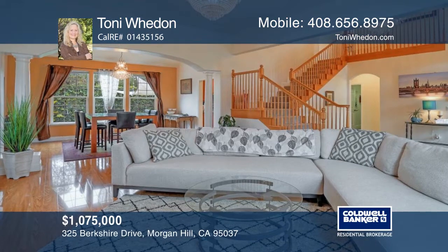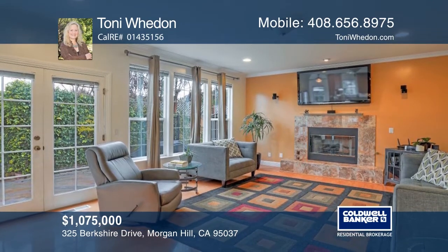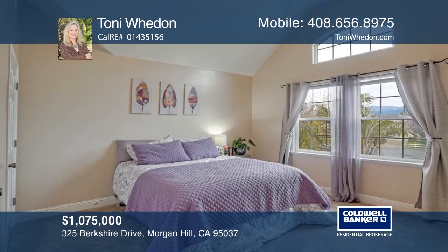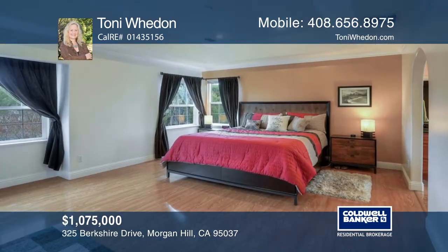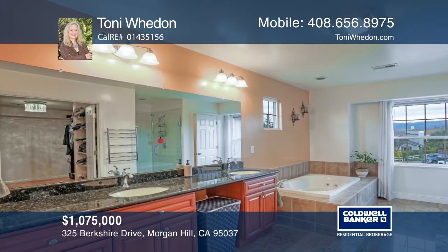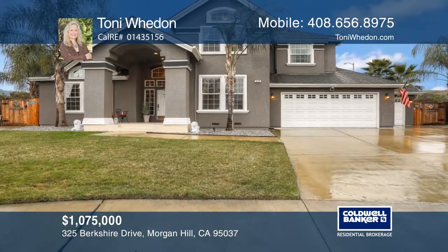This 4-bedroom, 3-bath executive home features high ceilings with vaulted details, gorgeous crystal chandeliers, wood flooring, and 2 fireplaces. The gourmet kitchen has stainless steel gas appliances, 2 center islands, granite counters, and marble flooring. The master suite features a walk-in closet, a spa-style granite bathroom with a jetted tub, and a separate shower stall. Enjoy the backyard complete with a patio and wood-burning fire pit ideal for entertainment. Tony Whedon is ready to show you your new home.